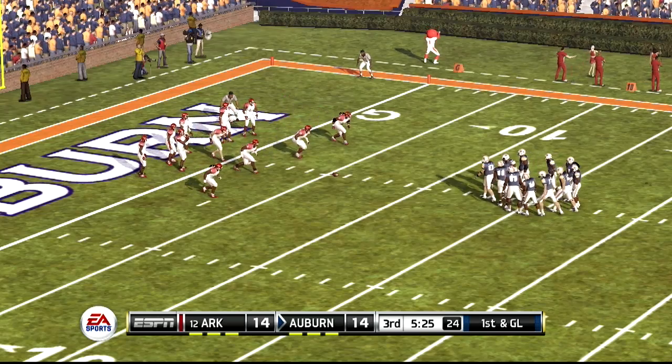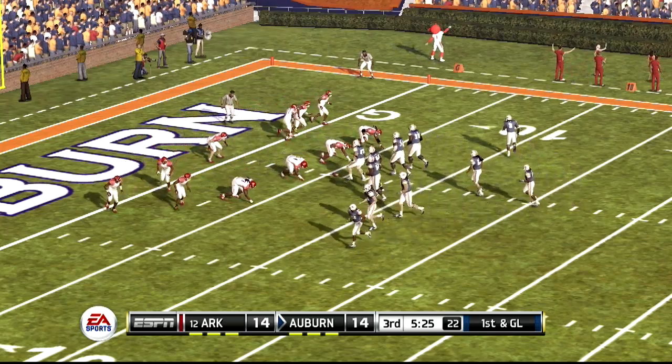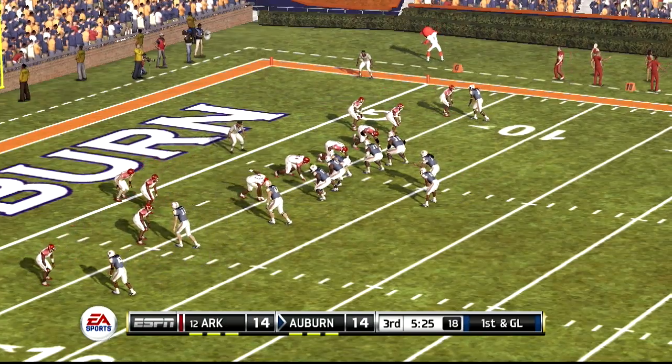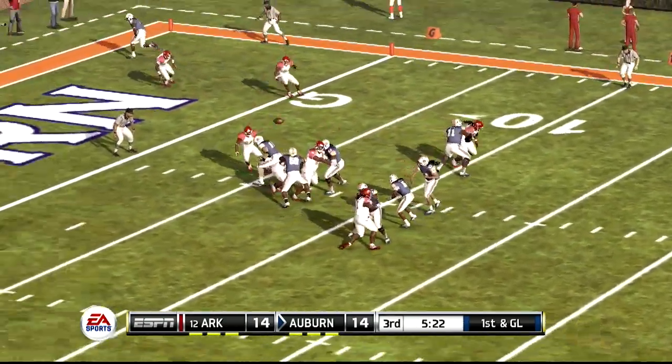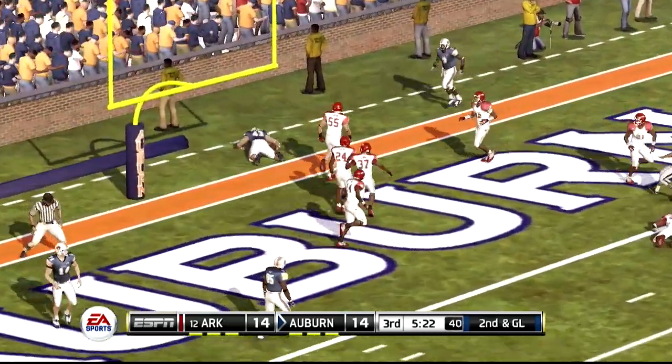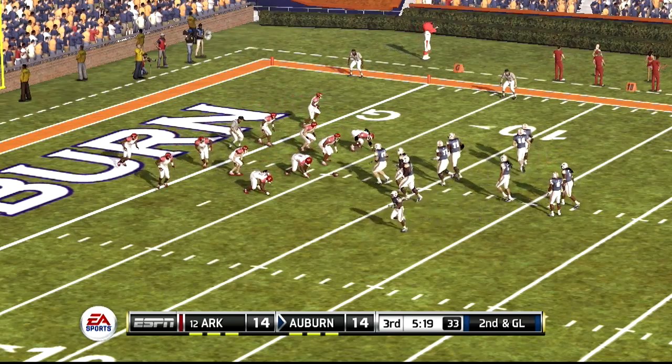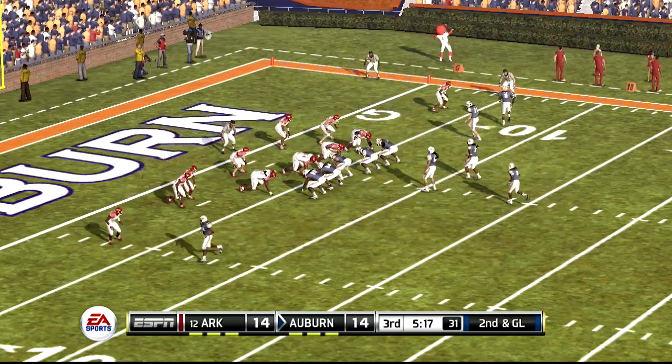First and goal from the five. They're knocking on the door. Has a man, but he couldn't drag his foot in. There's one the quarterback would like to rewind because he has a wide open receiver and he just misfires.